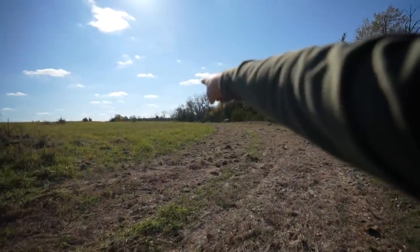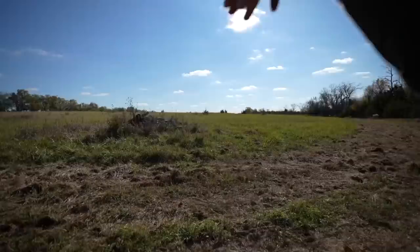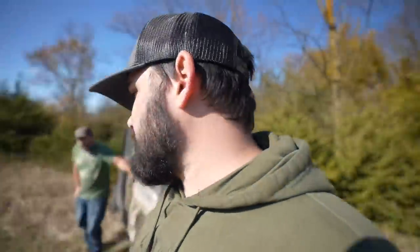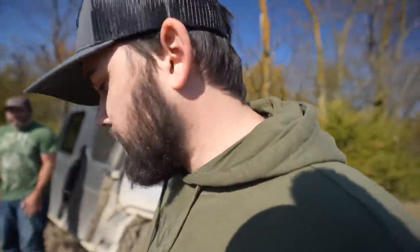So this spot that we're at, it's kind of hard to describe everything, but we're on the north pasture. We've got one food plot over this hill, one food plot over that hill. Then we've got that desert plot right in the middle, and then the pond's way down the other side. So we're on the far north side. We good? We got all the stuff.